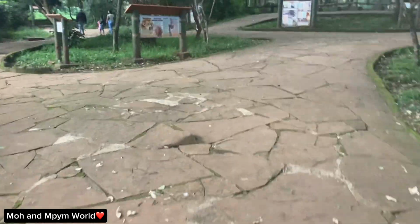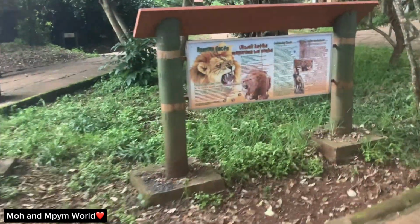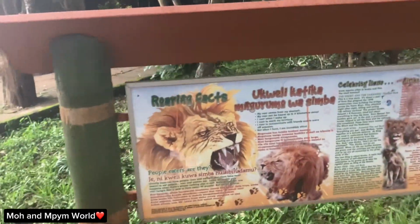Lion doesn't just lie there. Like the one we saw earlier, hyena. This is savanna habitat. So here you'll find Fisi. Is this a lion? Lions, roaring.